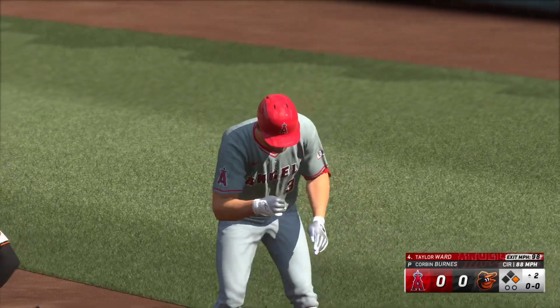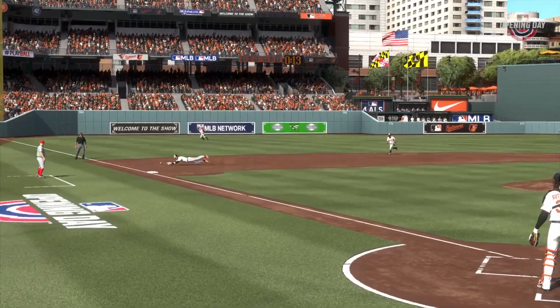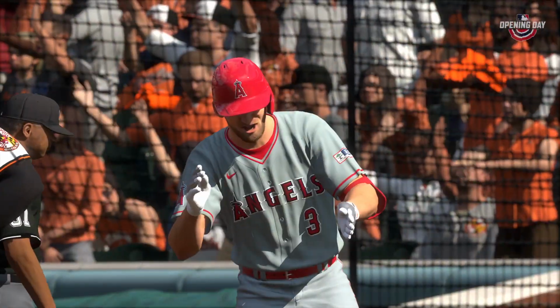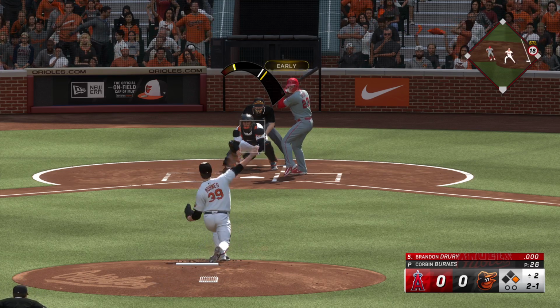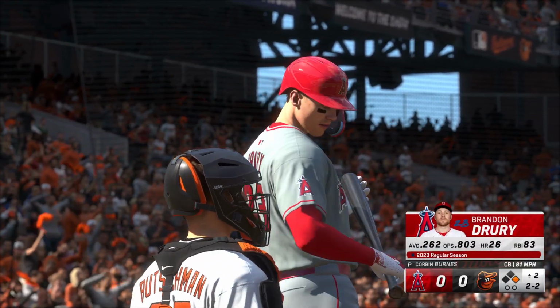Showed some really nice patience in that at bat. Worked himself into a good count. Just found a way to slap that ball down the third baseline. That's really excellent bat control. And it kind of goes back to all those drills you see hitters do off the tee where it's placed in different spots. That was just nice. Brandon Drury to the plate. Swings through that one for strike two.